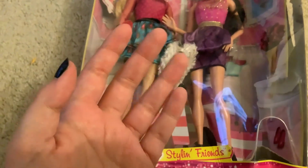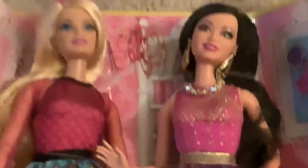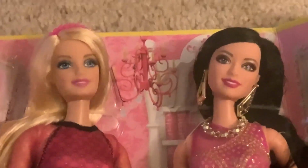For some reason, she told us it was her ex-boyfriend's car specifically, which is so funny. Like, thank you, random lady selling things at the flea market, for airing out all your business to me. I think it's hilarious. I am very invested. Thank you for selling me this set for $10, because Barbie and Raquelle, I love them.